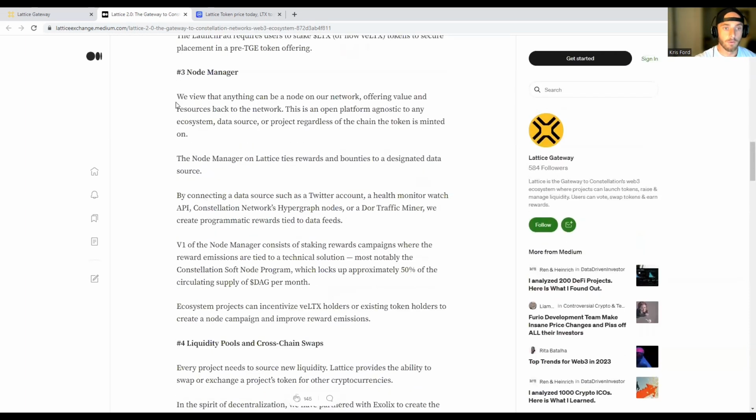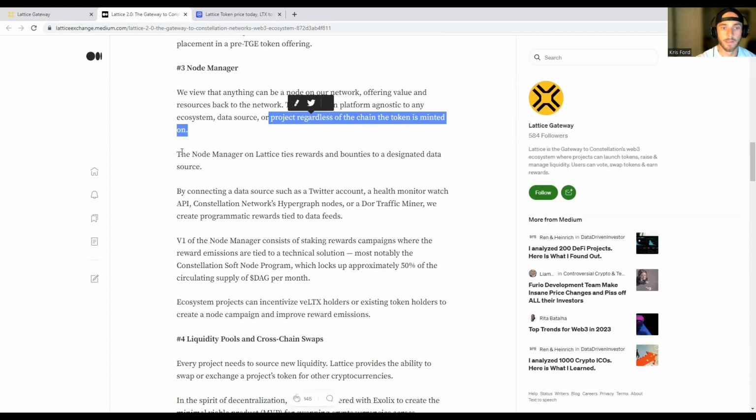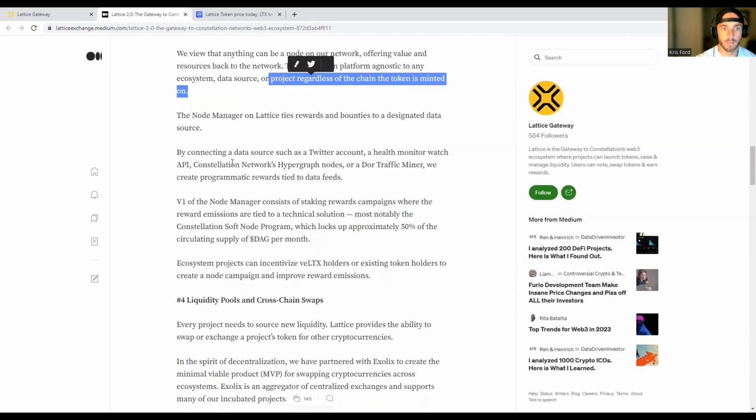Now, node manager. So we view that anything can be a node on our network, offering value resource back to the network. This is an open platform, agnostic to any ecosystem, data source, and project, regardless of chain the token is minted. The node manager and Lattice ties rewards and bounties to designated data source. By connecting data sources such as Twitter account, health monitoring, watch API, Constellation Network's hypergraph node, or a door traffic miner, we create programmatic rewards tied to data feeds.